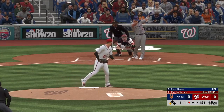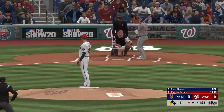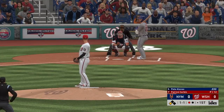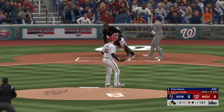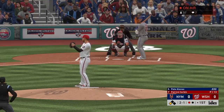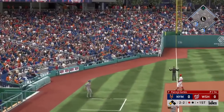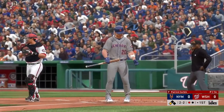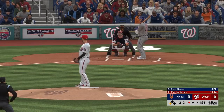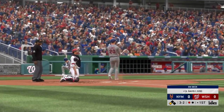From the belt, the pitch. Now a good pitch on the inside part of the plate ties him up, and it's 1-1. From the stretch. 2-1. Ground ball foul down the left side. He's set. Here's the 2-2. And that one never threatened the zone. It's gone full now to 3-2.